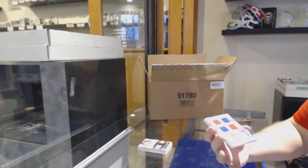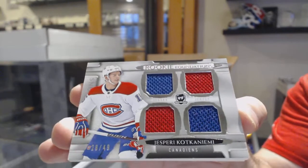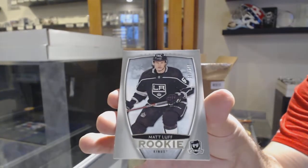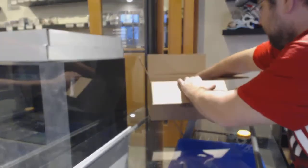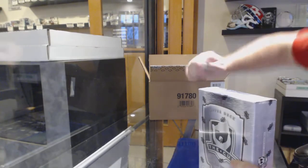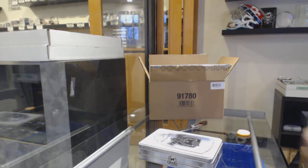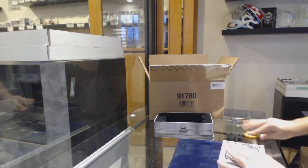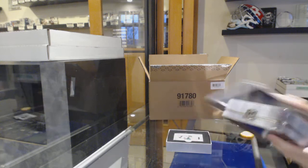Nice stuff. For the Montreal Canadiens, number 49, rookie quad foundations of Kotkaniemi. For the Habs. Nice swatches. And we've got for the LA Kings, Matt Loaf. Woo! 3 for 3, baby! I feel like they did a really good job this year on making every captain a good captain. Like, we already arguably got 2 of the top 5 rookie autos in this case. And you factor in now a nice Sakic out of 10, like, it's pretty sweet.